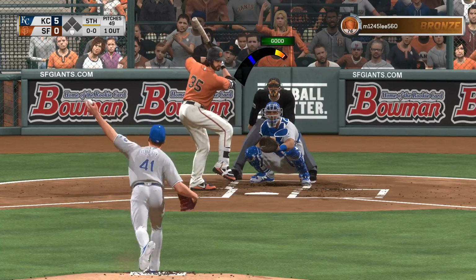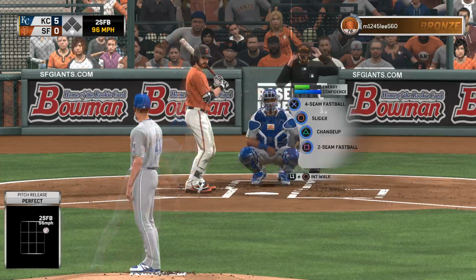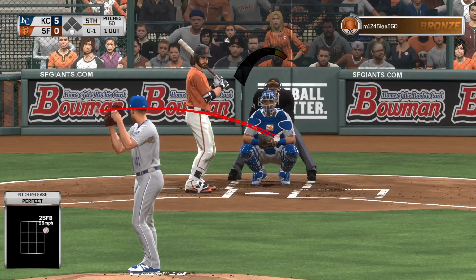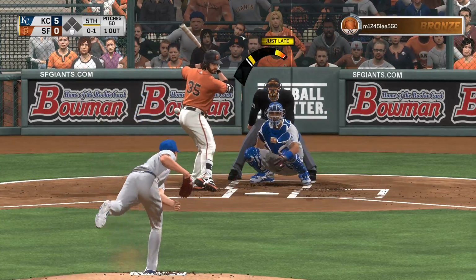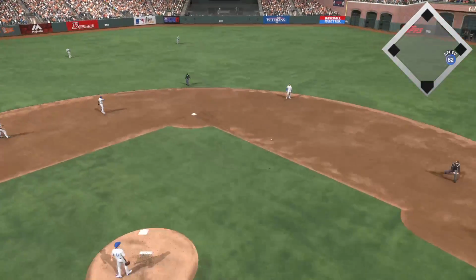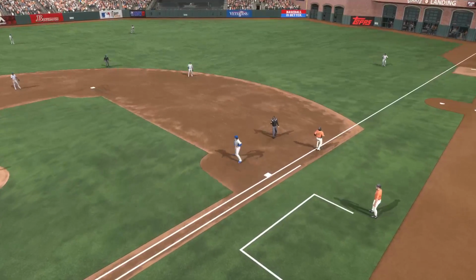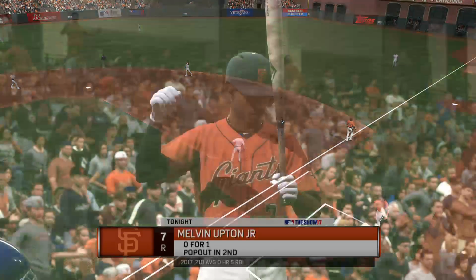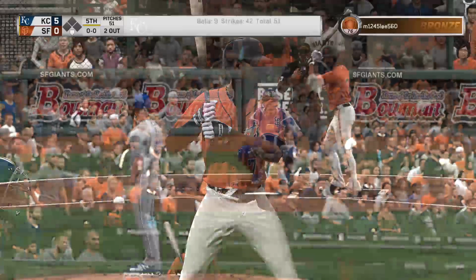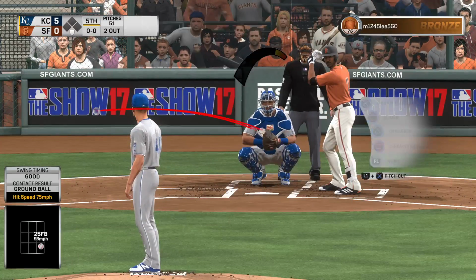Now the pitch. Brandon Crawford will stand in for the second time now as he looks at a called strike. It's 0-1. He's really throwing the ball well in this game, and the thing that stands out to me is that two-seamer. He's got great movement, and he's keeping hitters off balance with it. On to first, and there were two down. Here's Melvin Upton Jr. now. Comes into this at-bat 0 for 1 in the ballgame.